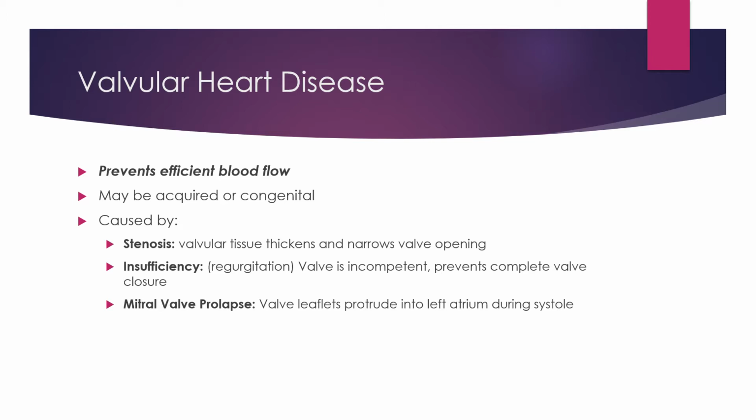We don't want the one-way valve or the one-way gate broken, right? Because our heart works to move blood in one direction: through the atria, into the ventricle, into the lungs, back into the heart, and out to the body. And we want it to do it efficiently. We don't want extra work involved. We want everything to be oxygenated well. Okay.